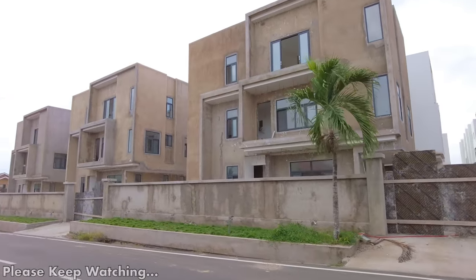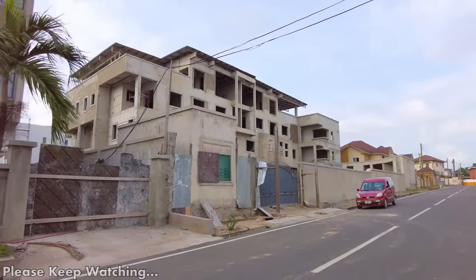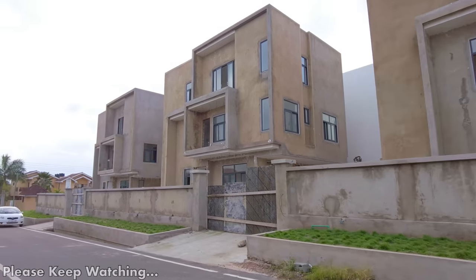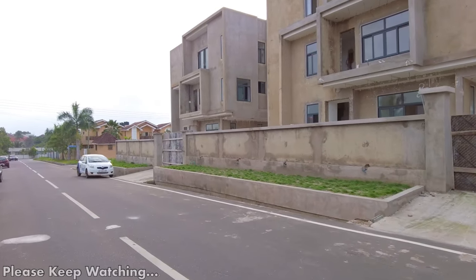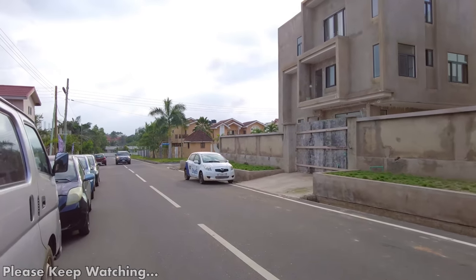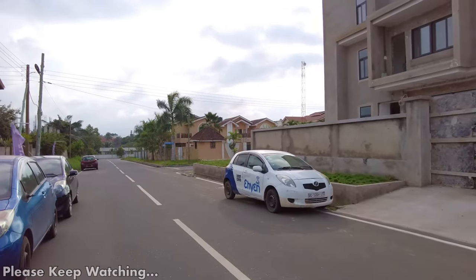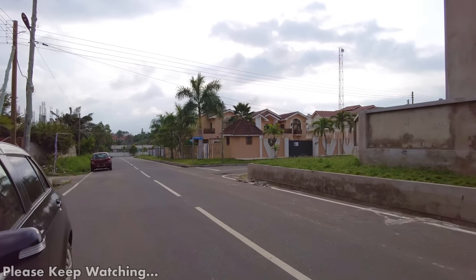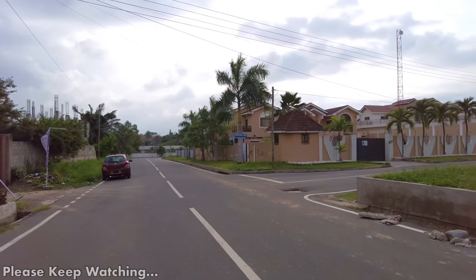So in this street, many of the houses have been built. Wow, massive, massive houses being built. And some for rent, some probably for sale. Very nice. Very nice place here in East Legon.